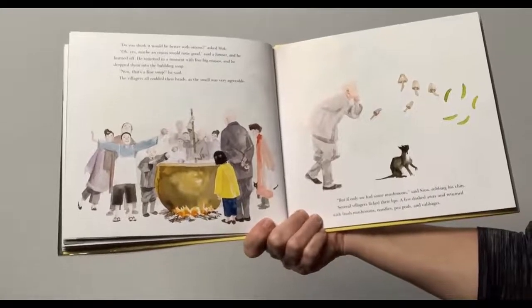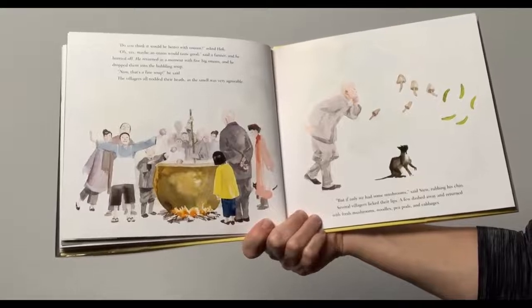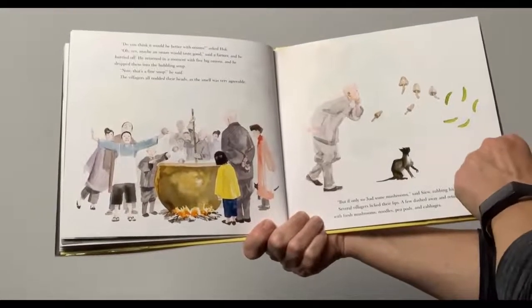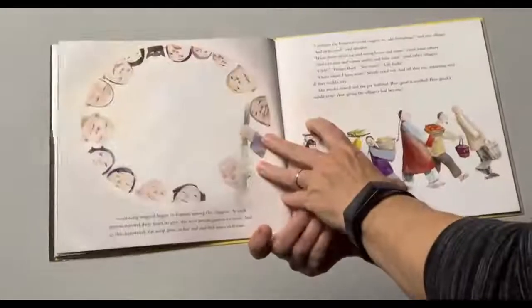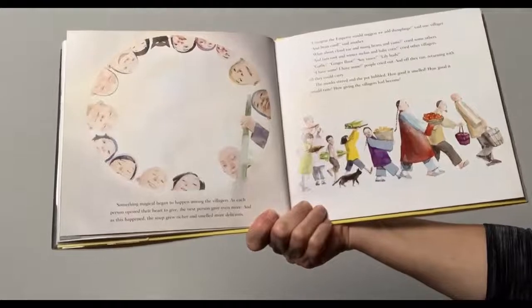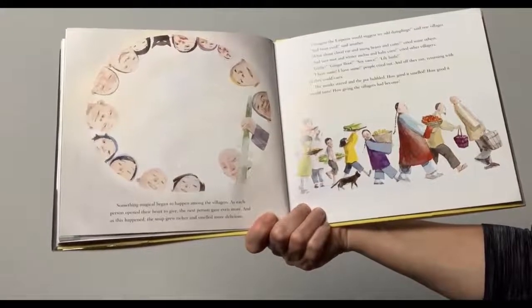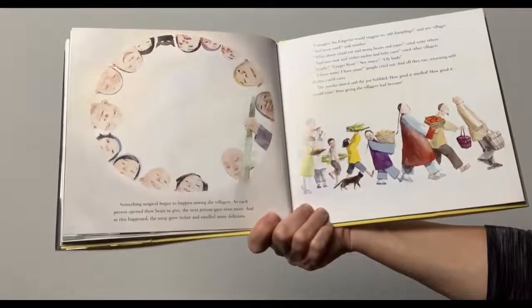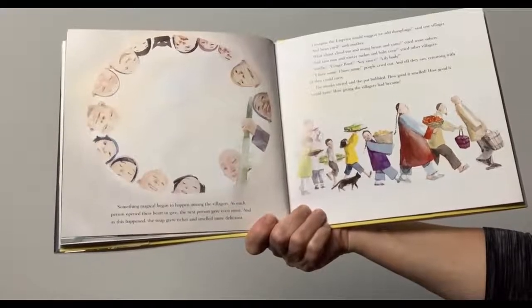But if only we had some mushrooms, said Siu, rubbing his chin. Several villagers licked their lips. A few dashed away and returned with fresh mushrooms, noodles, pea pods, and cabbages. Something magical began to happen among the villagers. As each person opened their heart to give, the next person gave even more. And as this happened, the soup grew richer and smelled more delicious.